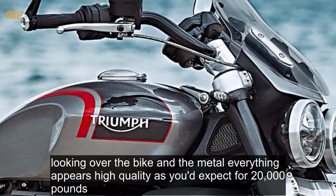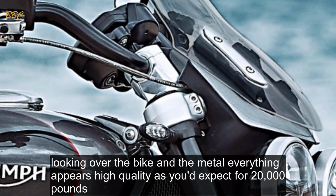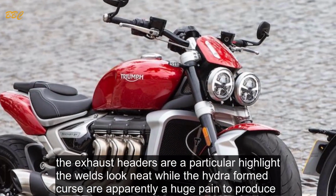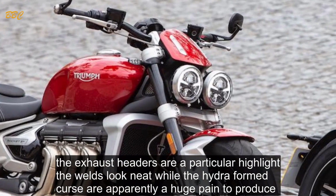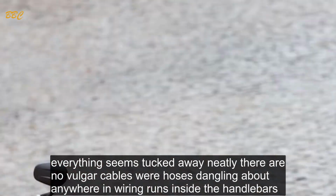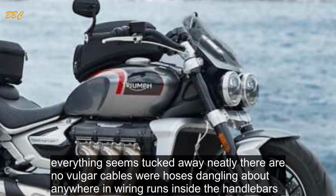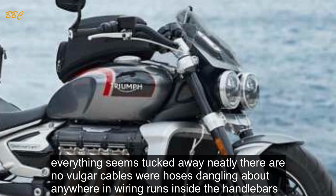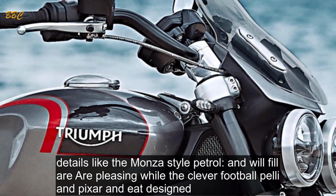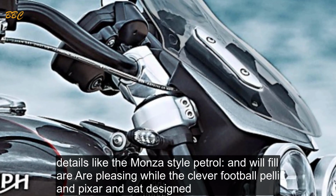Looking over the bike in the metal, everything appears high quality, as you'd expect for 20,000 pounds. The exhaust headers are a particular highlight, the welds look neat, while the hydroformed curves are apparently a huge pain to produce. Everything seems tucked away neatly, there are no vulgar cables or hoses dangling about anywhere, and wiring runs inside the handlebars. Details like the Monza-style petrol, coolant and oil filler caps are pleasing, while the clever flip-out pillion pegs are a neat design.